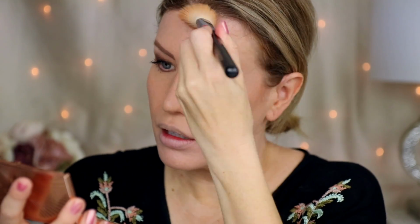All right, I'm feeling very pale, and I do not own a Chanel bronzer. So I'm just gonna use my Charlotte Tilbury Film Star Bronze and Glow. I'm gonna use the darker shade and an angled brush. This is the Sigma Large Angled Contour F40. And I'm gonna contour just lightly. By the way, this is the medium dark version of the Film Star Bronze and Glow.